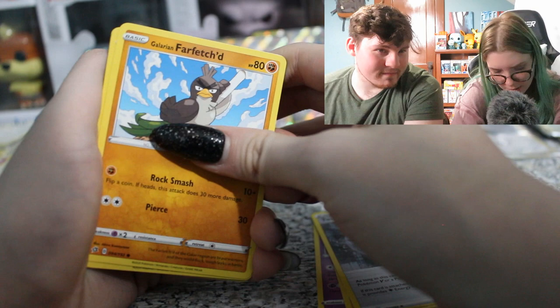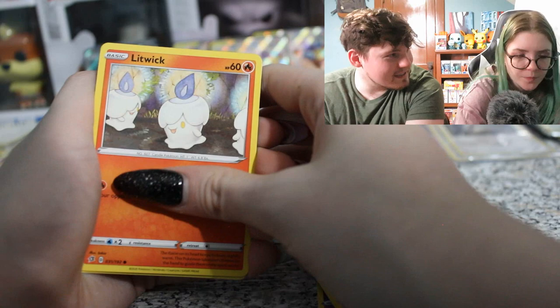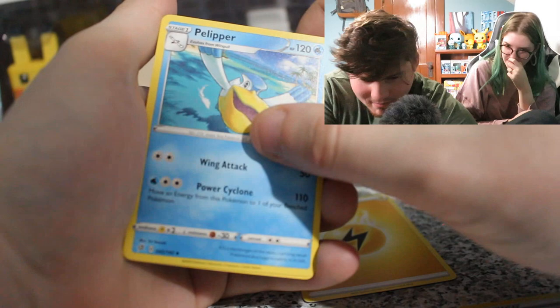Hollow Sand, Oleana, Twin Energy, Marion Farfetch'd, Fairy Meowth, Caterpie. Oh, I do not like Galarian Corsola. It looks like a Yoshi egg. Is it because she, like, died? Because Corsola was like a sea. Capacious thing. Bucket, a bomb of snow. What? You put four to the front. I caught you doing that, but I don't want to say anything. My bad. Oh my god.